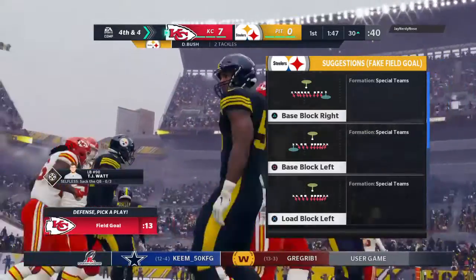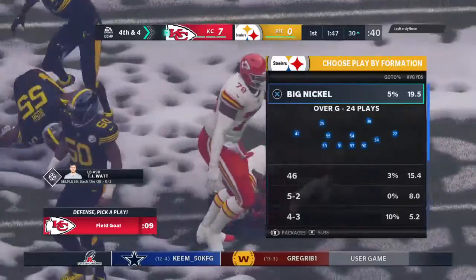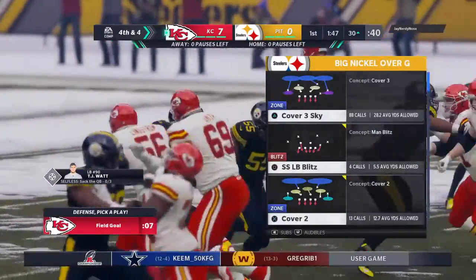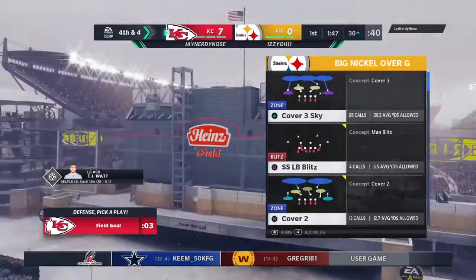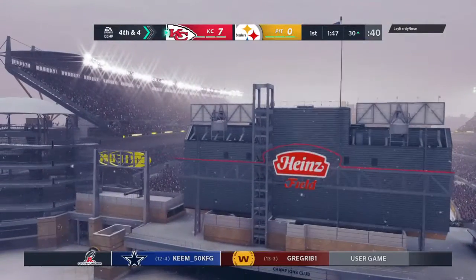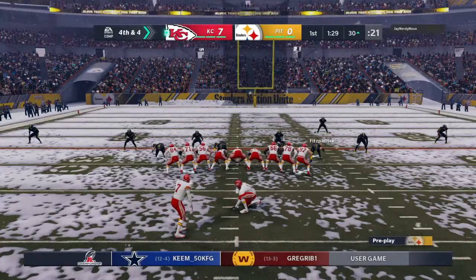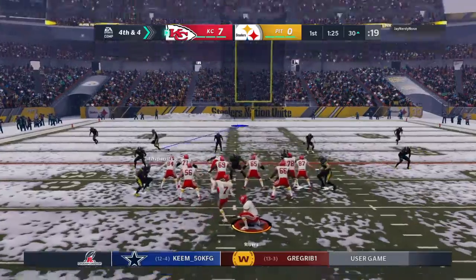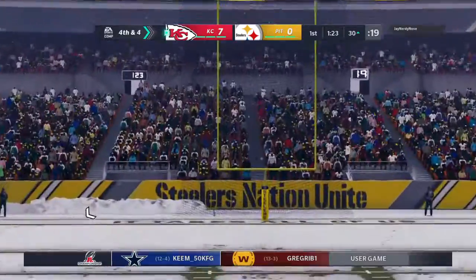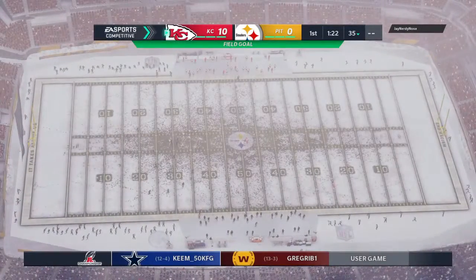Defensively, they rallied the troops to force 4th down after that 7-yard pickup back on 1st. 4th down. So on 4th down, Mahomes off, Harrison Butker on for the Chiefs field goal. It'll be a 47-yard attempt from the left hash. Butker's kick here is good. And the lead moves to 10-zip.